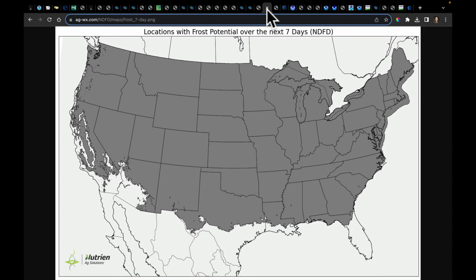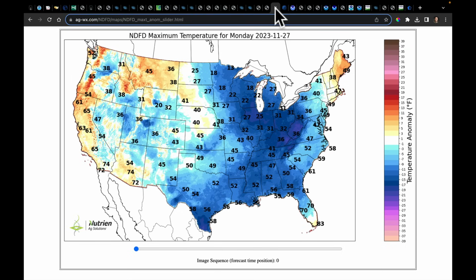On the temperature side of it, we started off talking about the cold conditions here in the Central Valley of California, so you can see where we're expecting that frost, but there's a lot of cold air in the south and southeast right now. Take a look. We're expecting a frost all the way down to the panhandle of Florida. Today's high temperatures are pretty chilly as well, so take a look at that.